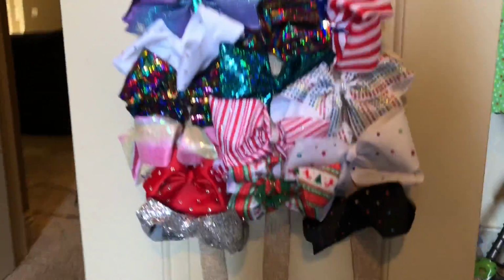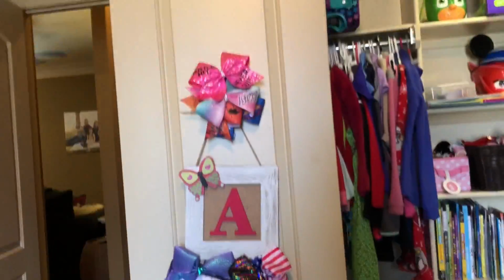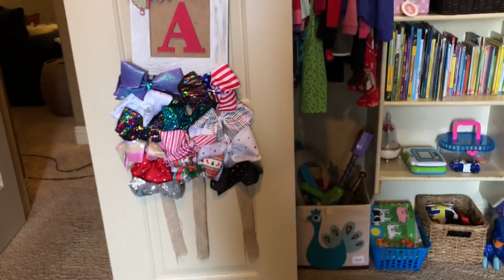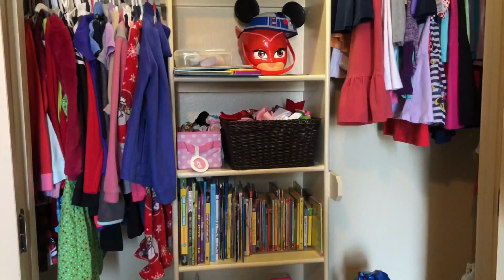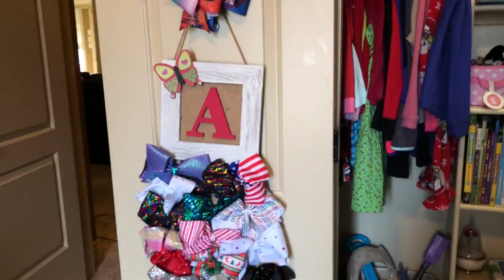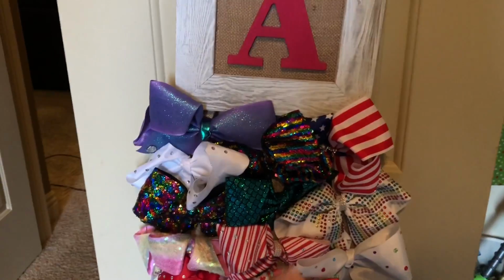And then I don't know if you guys could see in the time lapse, but I put all of Addison's JoJo bows on this bow holder that I made her a couple years ago. Whenever I clean this room, I always stick them on there. But then as we use them, they end up in the bow basket. We don't ever take the time to stick them back on the bow holder until I clean. But these are her JoJo bows.